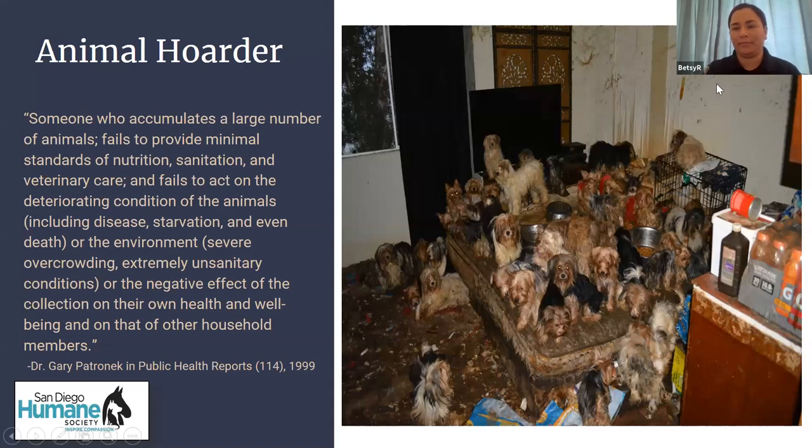So this is one of the best definitions that I could find, by Dr. Gary Patronek. Someone who accumulates a large number of animals, fails to provide minimal standards of nutrition, sanitation, and veterinary care, and fails to act on the deteriorating condition of the animals, including disease, starvation, and even death, or the environment, severe overcrowding, extremely unsanitary conditions, or the negative effect of the collection on their own health and well-being and on that of other household members. That's very all-encompassing of everything that we're dealing with when we go into a hoarding case.